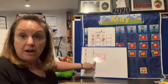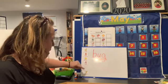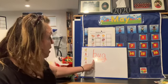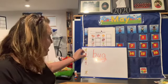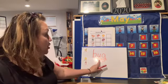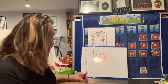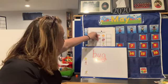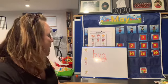Hug, bug. Star, bug. Run, bug. Be, bug. Which one has that sound at the end? Bug. Did anyone say it? Did I hear someone say hug? Hug. Let's look close up. B-U-G. Hug is H-U-G. It has the same ending. Hug and bug are rhyming words. Put that right in the box next to bug.